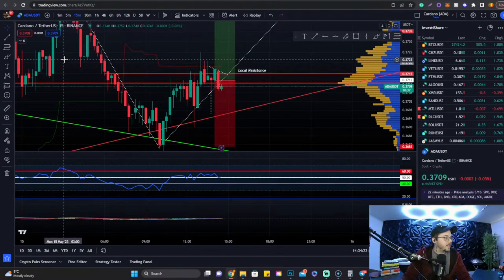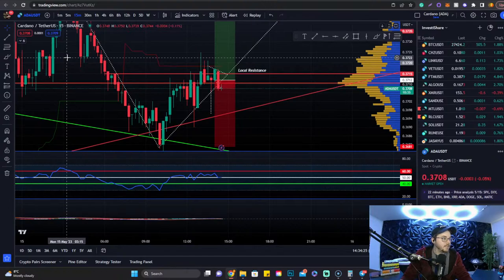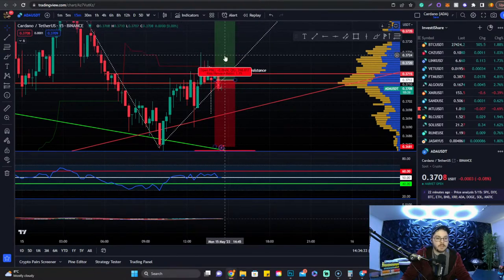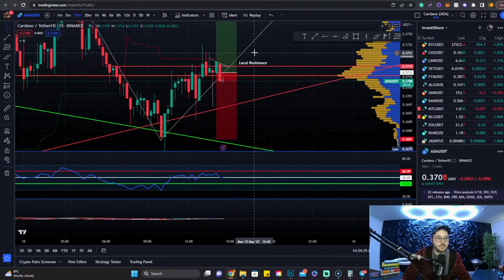Is shorting 1x safe? Shorting 1x is just as safe as longing 1x. I do it all the time. Shorting 1x is definitely safe.